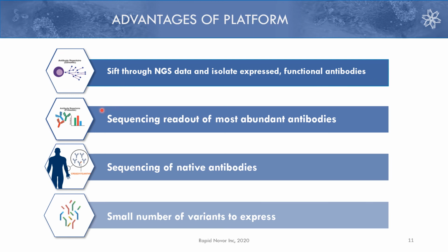Beyond that, we're sequencing the most abundant antibodies. This is an inherent bias in our platform as well, in that not only are we doing an antigen bias, but we're also doing effectively an expression bias, because the most abundant antibodies are going to be the easiest ones for us to sequence using our technology. So it's just another differentiator between us and an NGS readout, where you might get more reads for the number of cells, but not necessarily the actual amount of protein being expressed in the organism of interest.